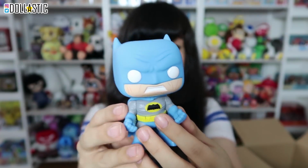Here's an example of giraffe neck. This is one of Ryan's favorite pops, which is why it's in a fancy protector. But this is an example of a giraffe neck. See how his forehead isn't even showing? But if you look at the photo on the side, it looks normal, but then you look at him and his neck is just like, okay. Giraffe neck Marvel pops.